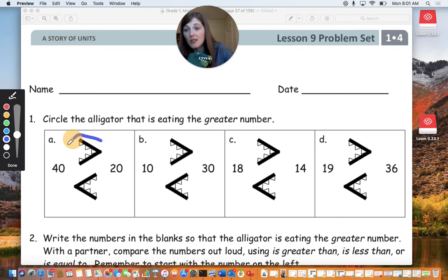Right, I'm going to circle this one because the mouth is open to the greater number. So how would we read this? Let's read it together, boys and girls. We need to practice this, okay? So 40 is greater than 20. Awesome job. Way to go, boys and girls.